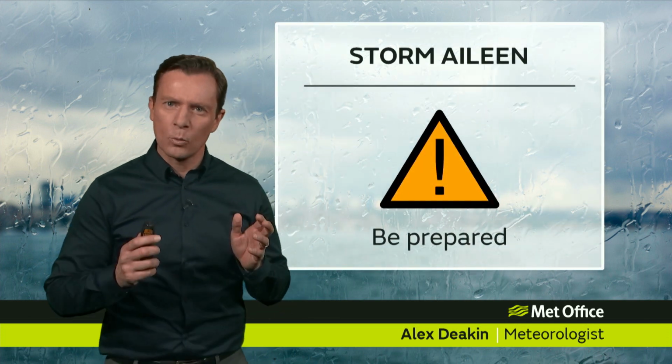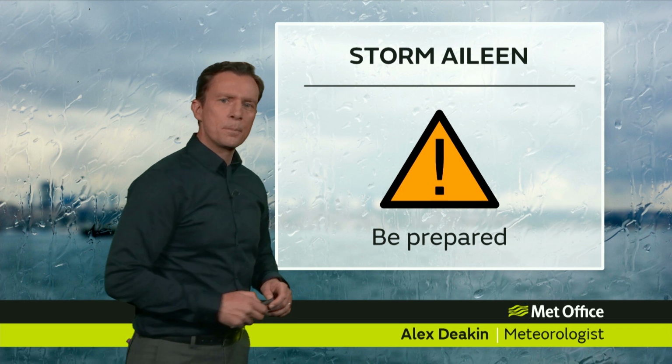Hello. We have named the first storm of the season. Aileen is arriving tonight and it's likely to bring problems with wind strength in particular. It's going to be a very blustery night for some parts of the UK. We have issued an amber be prepared warning.